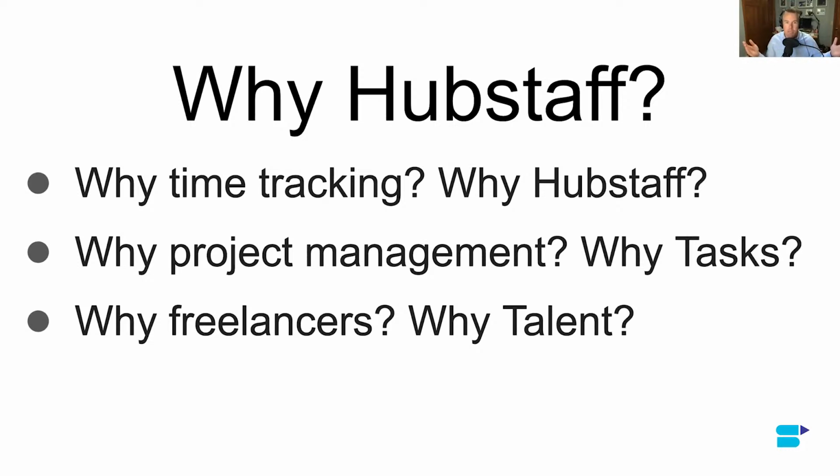Okay, so why project management? Why tasks? HubStaff Tasks is a really great way for you to initiate an agile way of working. That might be a phrase that's unfamiliar to some. When we say agile, we're talking about doing the minimum of a first version of things, and then chunking down tasks into tiny bits so that you can execute on those much more quickly and iterate based upon the work that's already being completed.